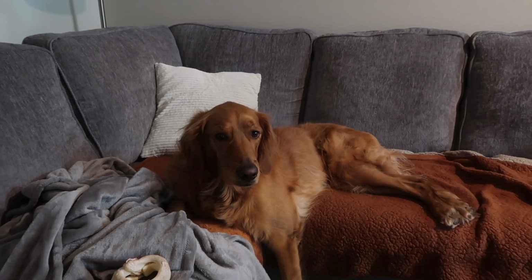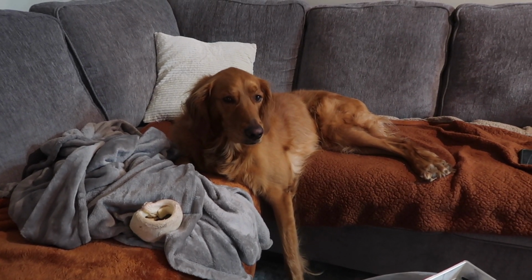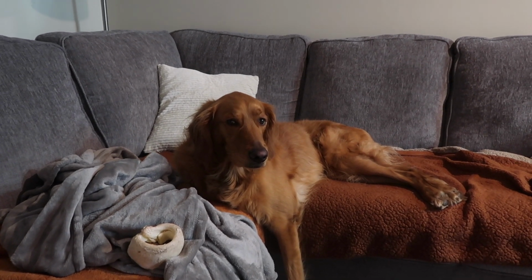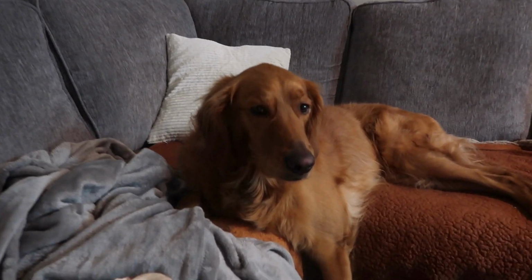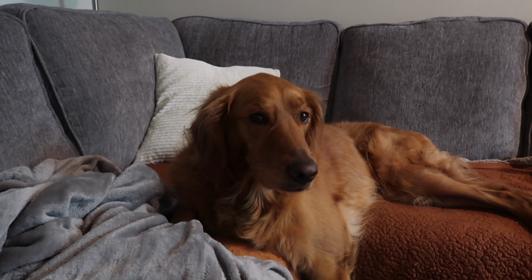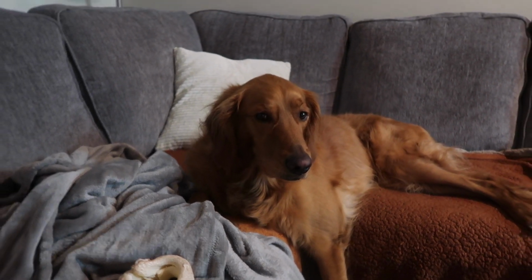Miss Cammy. I feel like this couch is hers. It's not even mine. It is hers. This is where she sleeps most of the time, unless she feels like coming to bed with me. But usually not, because she thinks I'm a rough sleeper, so she doesn't want to sleep with me. She's like, okay, you can go to bed now. Bye. But yeah, so I am going to go upstairs and take a shower, and then do my skincare and all that stuff. And yeah.